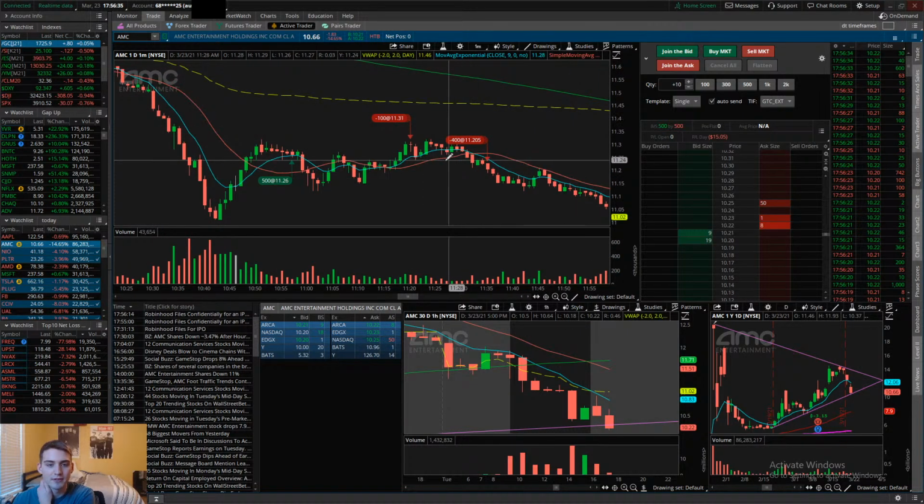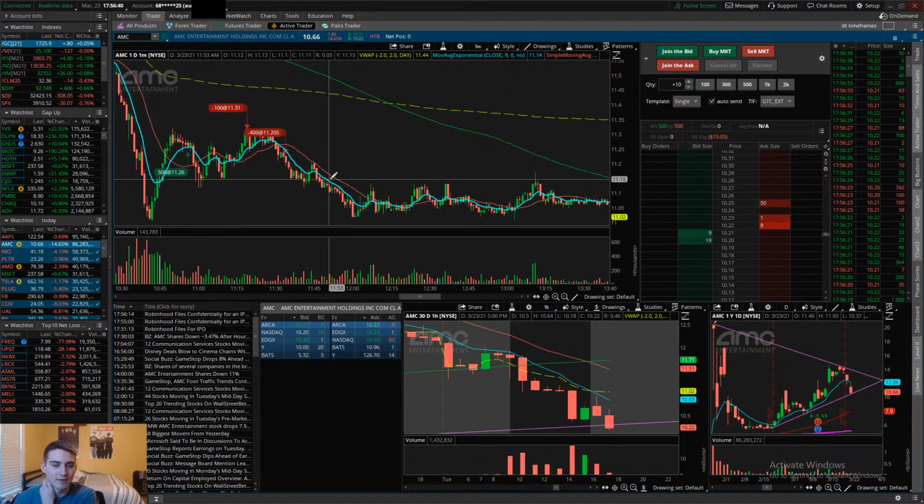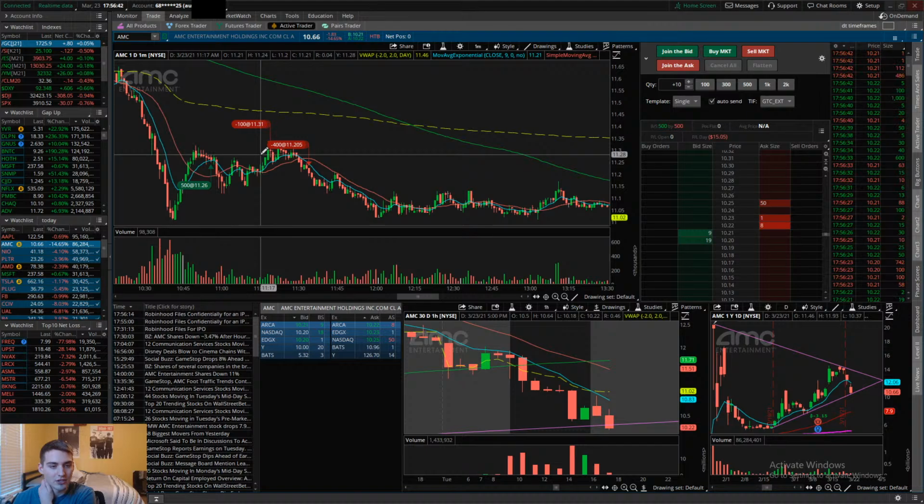I was in the money on it briefly, but as it came down here, I thought the pattern doesn't look good anymore, and I can see this one just continuing to make lows. It's very weak on the day. This was kind of an attempt to get this one back up toward VWAP.